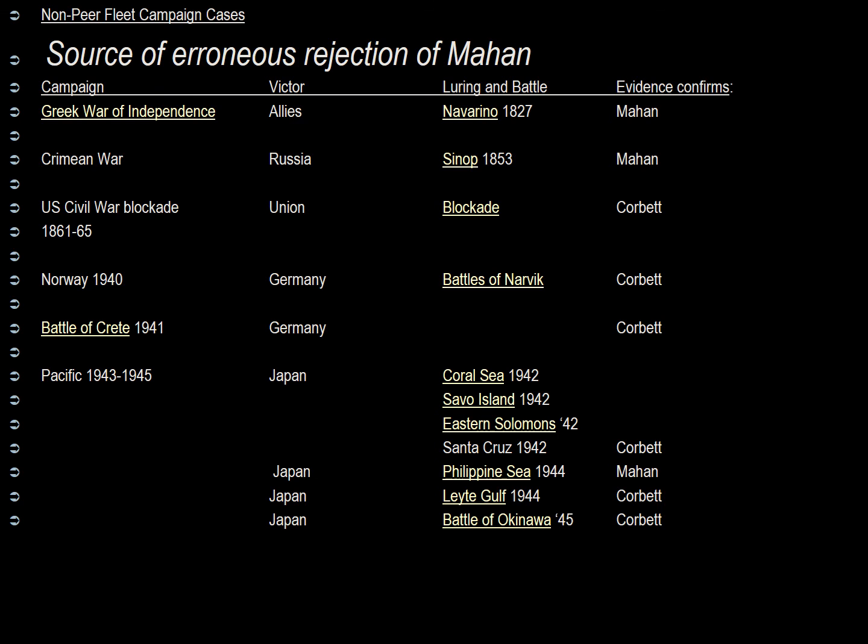This file is campaigns between non-peer fleets. In other words, a great power and a lesser power. And included here is the US campaign against Japan during the Second World War, because Japan was significantly weaker than the US.